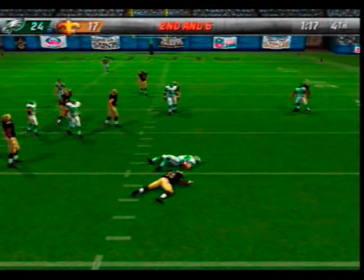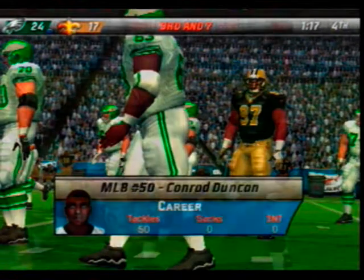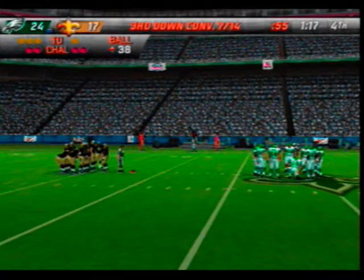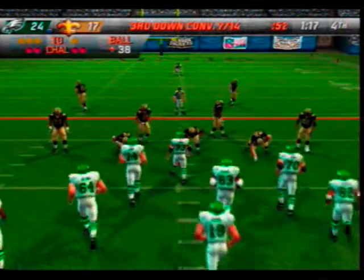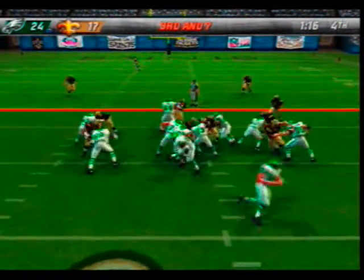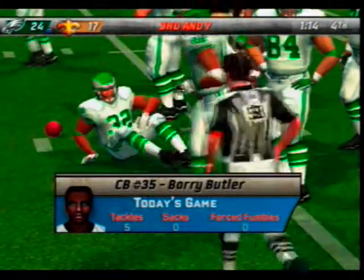Duncan drags the ball carrier down behind the line. You know, Johnny always seems to be in perfect position to make a play. He's all about effort. His motor's always running at 100%, and he's got the experience to diagnose plays very quickly. Third down here, they have to get it to the 31-yard line to convert. The Saints with a four-man front. Butler comes up to make the play at the 39-yard line.